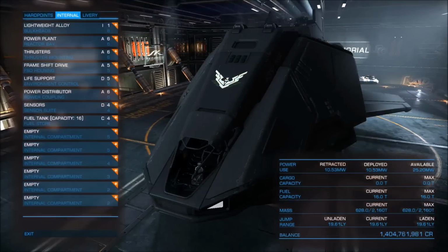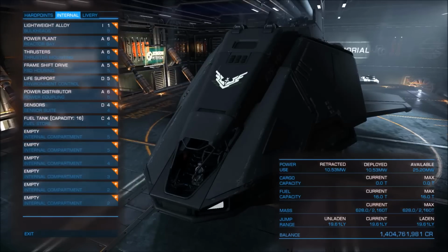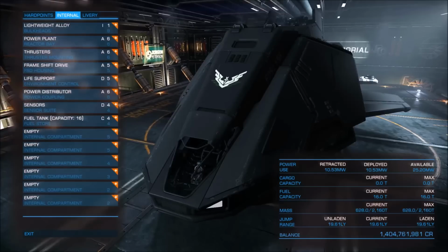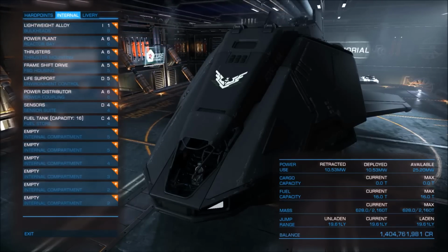The difference on the frame shift drive is not really that important between these two vessels, and this is because of the difference in their mass. They are achieving a similar jump range at around 19.60 light years, and they can both be equipped with the same fuel scoop, a class 5 fuel scoop. So that means that you can travel far away with both of them and use an A5 fuel scoop to replenish your fuel faster. The real problem here is the fuel tank.